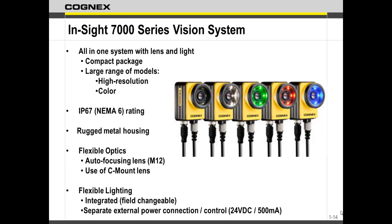So let's talk a little bit about the hardware. We have the 7000 system, with everything in one little package. The 7000's claim to fame is two things. One is that it has integrated lights. These removable lights go right around the lens of the camera, and they can be red, blue, white, IR, different options. And it's field replaceable. Oh wow, this looks really good with white light, but this part looks better with blue. Put it in. Oh yep, there we go. No problem. Not like you have to send them back to us.